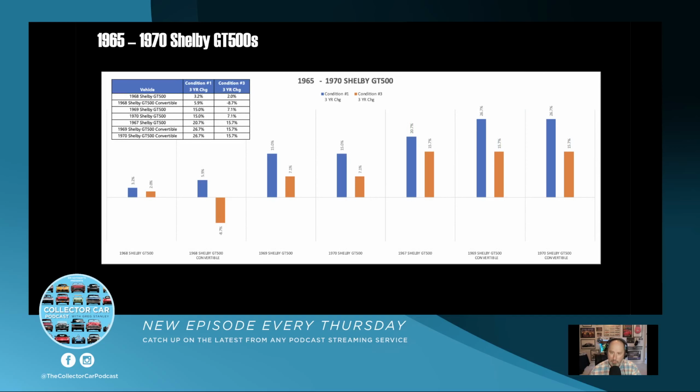Now, this is a typo. I apologize for this. It should state 1967 to 1970 Shelby GT500s. There were no GT500s in 1965 or in 1966. The first one was 1967. Now, these are pretty cool. I mean, this does include the convertibles. There was only one convertible in 1967. That's in a private collection down in Florida.